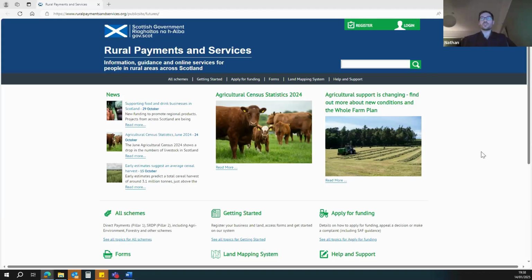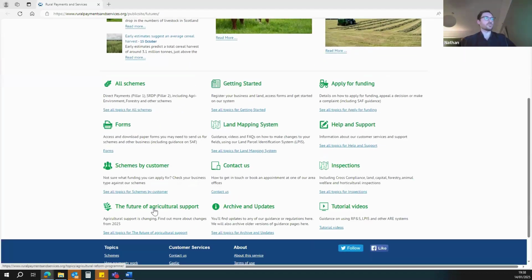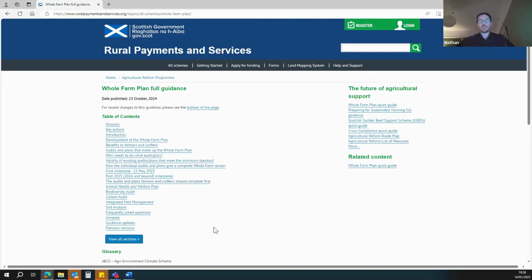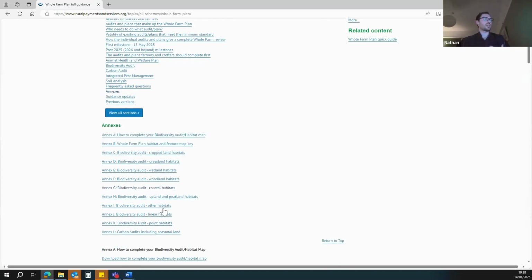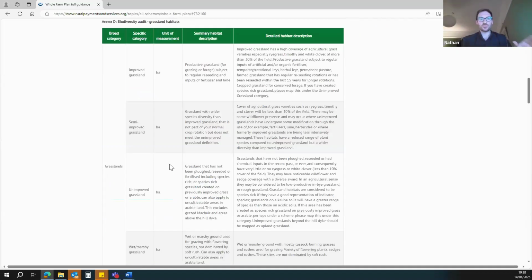First, we have some general guidance about the whole farm plan, and this can be found from the Rural Payments and Services website by going to the Future of Agricultural Support section. Within that, there's the whole farm plan guidance, and the areas connected to the habitat mapping are the Biodiversity Audit, which you can click on to find some further information. And also there's some useful information within the annexes section. If I click on that, then I have a series of annexes relating to each of the different habitat groups. For example, if I click on the grassland habitats, that will jump to a table breaking down each of the different grassland categories that I can select, and a brief description to assist selecting the correct one.